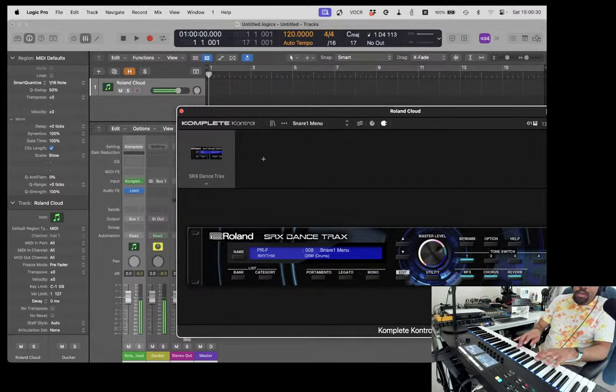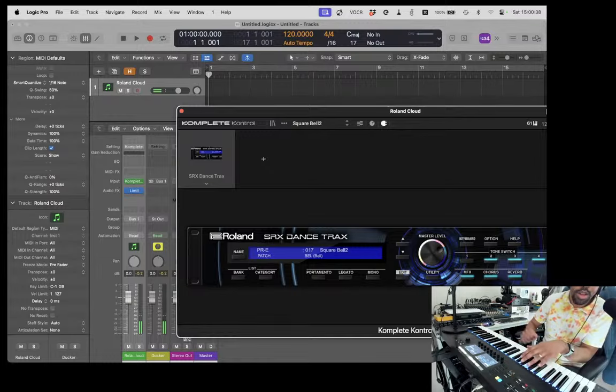Snare one menu. Snares everywhere. There's tons of them. If you wanted snares, oh, there's a place to go. Square bell too.